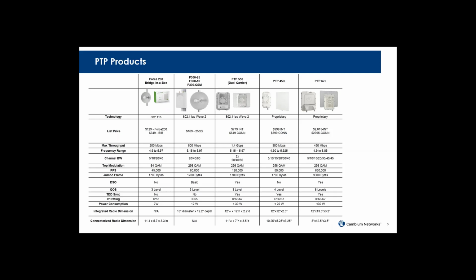The next product, a little bit towards the right side, is the Force 300-25, which is the 802.11ac Wave 2, which was just released recently. The price point for that is $169, and it's a 25 dBi dish. The max throughput it can do is around 600 Mbps, and it operates again in the 5 gig range. The channel bandwidth it supports is 20/40/80, and it has 256 QAM. I won't go into too much detail. The slides will be available later for review.